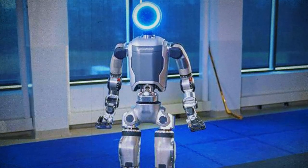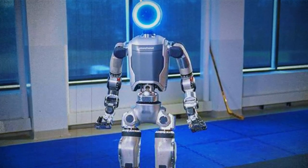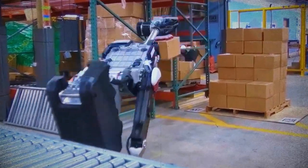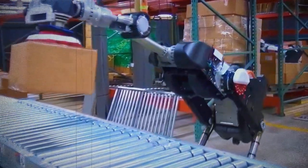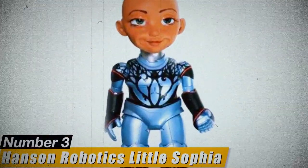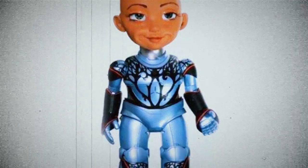The implications are staggering. Imagine rescue robots that can navigate disaster zones with the agility of trained firefighters, or construction robots that work alongside humans in dangerous environments. Number 3. Hansen Robotics Little Sophia.